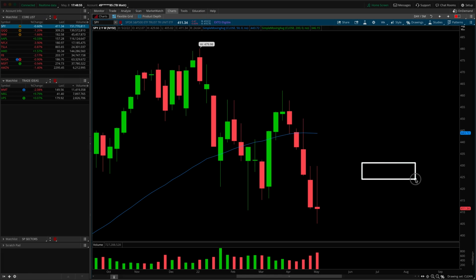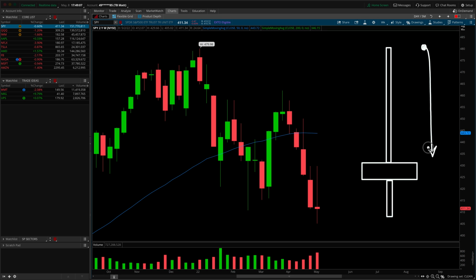Kicking things off on our SPY weekly time frame, talking about candle structure and location as we always do. For structure this week, we certainly have a bearish inverted hammer candle. Simply put, the sellers really stepped up at the highs, pushed prices back down to the open and through the open for a relatively weak close.